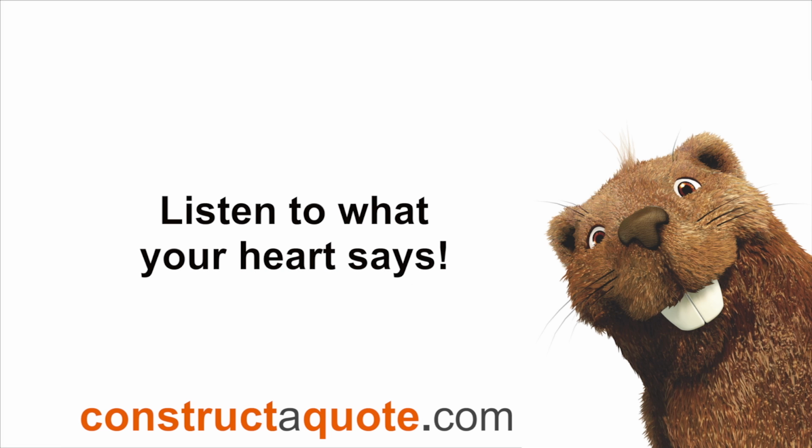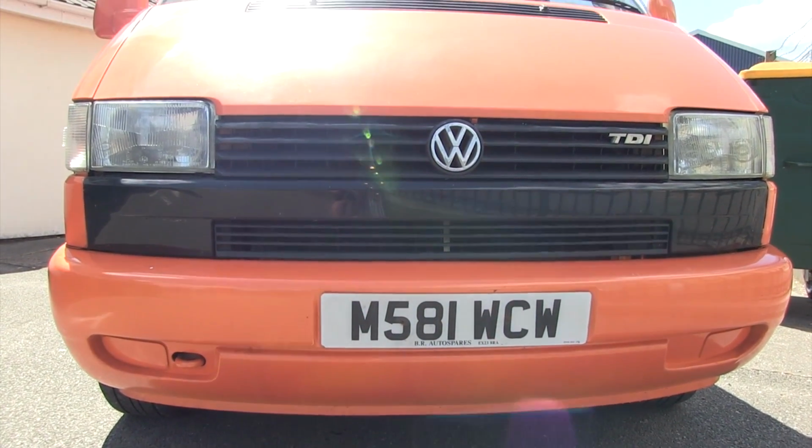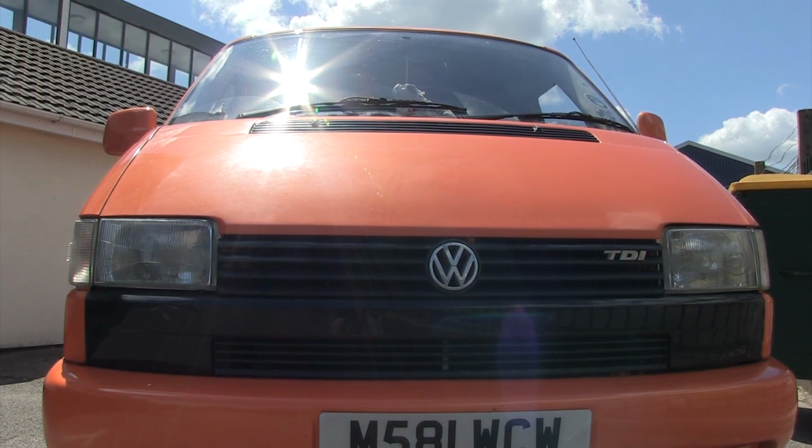Listen to what your heart says. Finally, if you feel there is something not quite right about the vehicle, then walk away. When you find a vehicle suitable that ticks all your boxes, you will know it's the right vehicle for you.